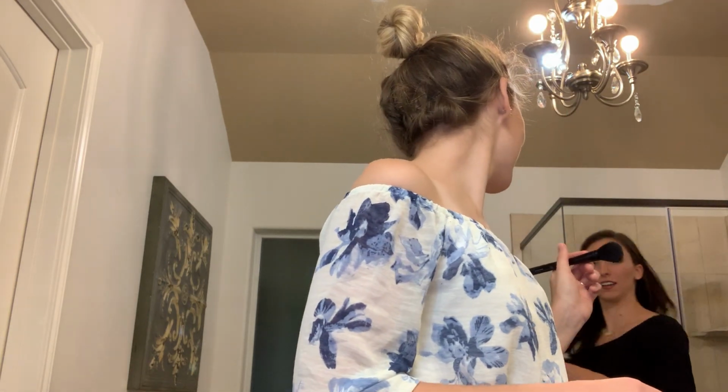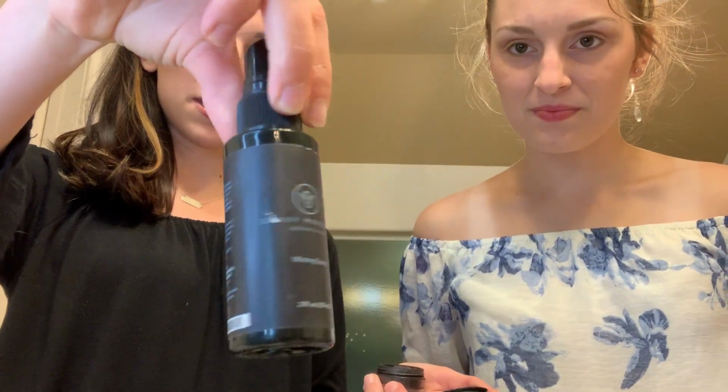And something else we did, where'd the spray go? Oh, here it is. Okay, this is a spray. It's the Savvy spray. So we sprayed it right on the brush. Or then you can spray it into the lid. So I dipped it in the blush and I rubbed it around, and it helped it stay on my cheeks better. Not to mention, it's awesome for your skin. It's got essential oils in it.